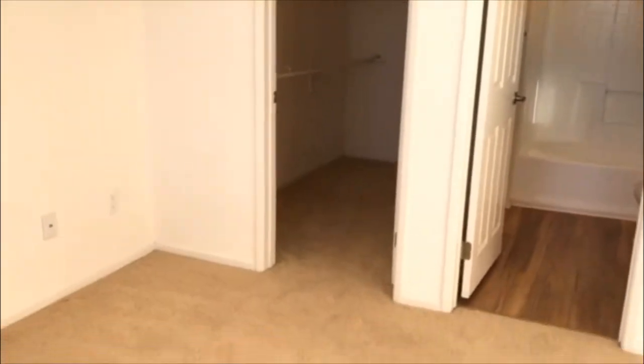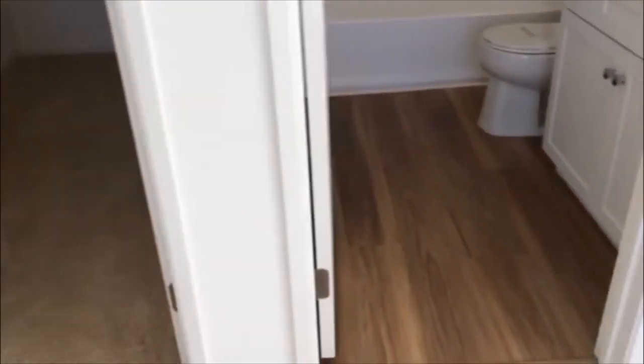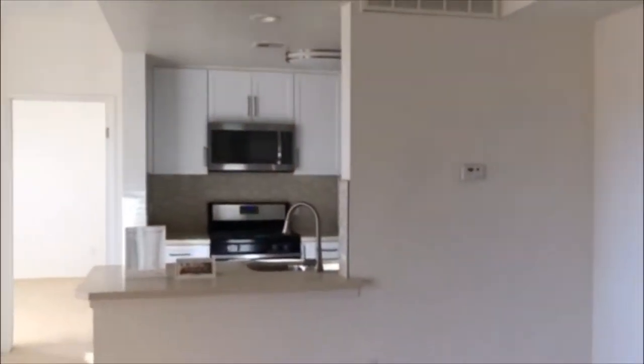What I don't like is definitely the carpets throughout the unit, except for in the restroom, obviously, and in the kitchen area. But the rest of the unit is pretty much carpet. So they have the carpets all over the place. There you go. All right, so that's pretty much it for this place.